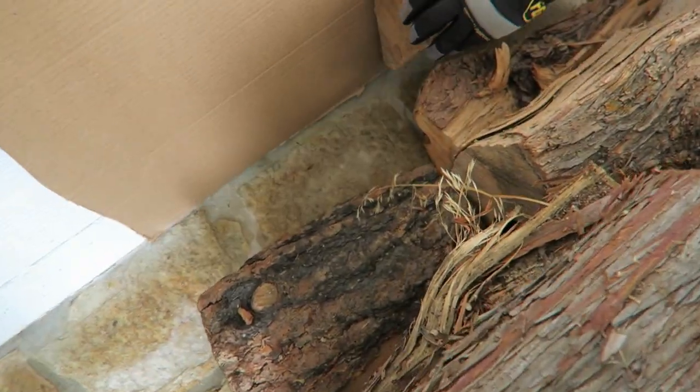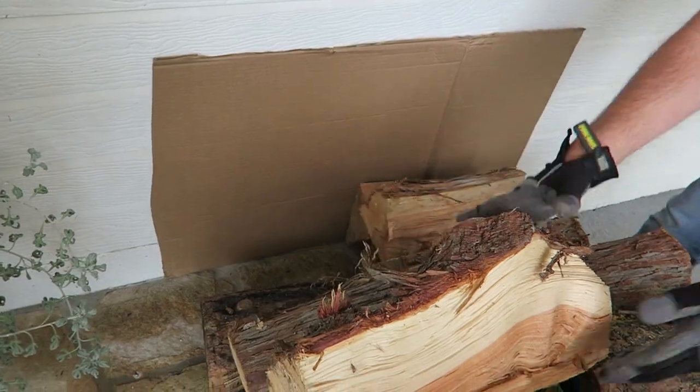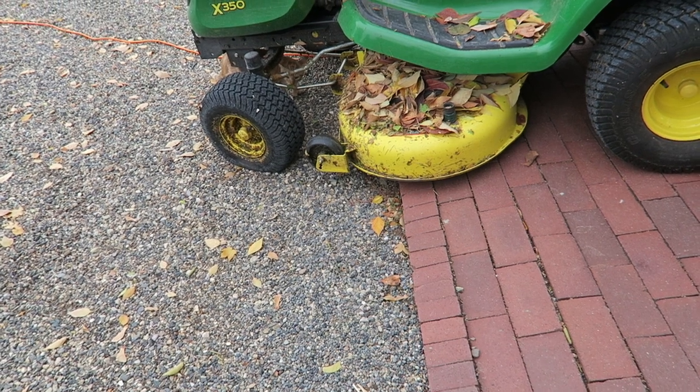There. That should do it. Hey, buddy. Oh, is your tire flat? Oh, yeah, it is. I didn't notice that.